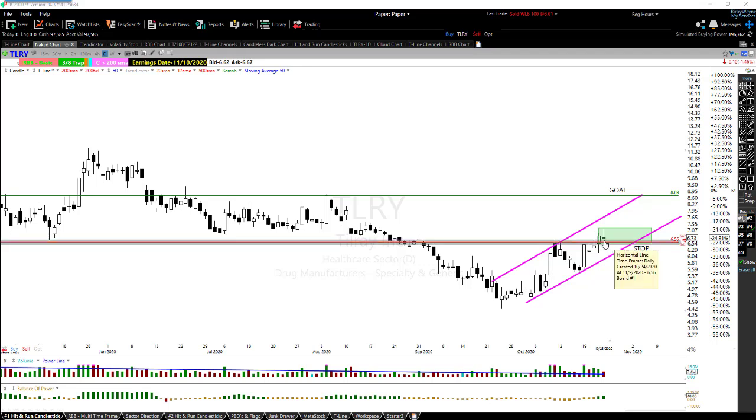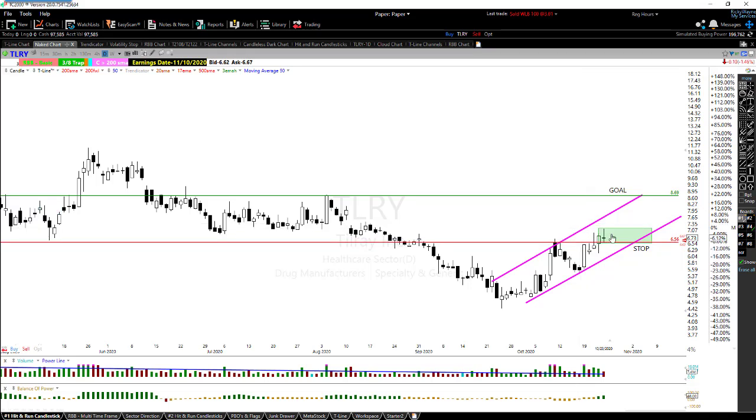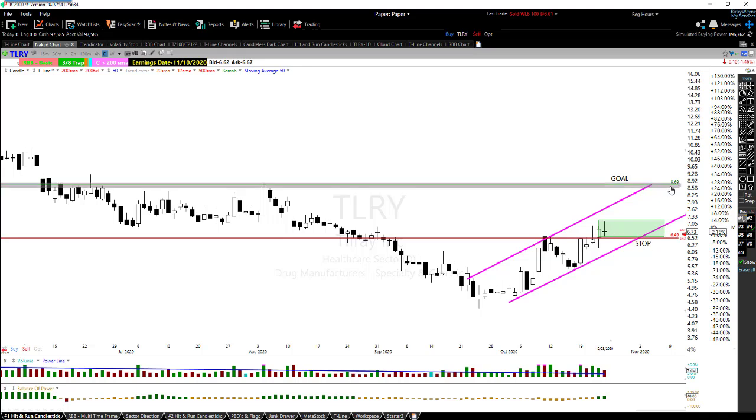I like yesterday's close with a little doji here. I like the candle pattern and action that it's been doing. I'm looking for a buy inside the green box here, so from about 6.56 up here to 7.15 or so is what I would like to see. Stop around that 7.56. Actually, I'm looking at this, and I'm going to adjust that stop down a little already. So stop around 6.49, 6.48 would be the stop. We're looking for a goal of about $8.70.